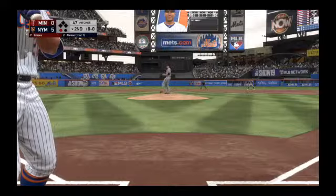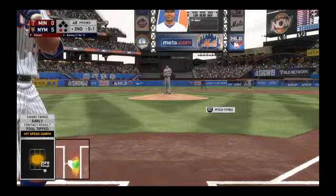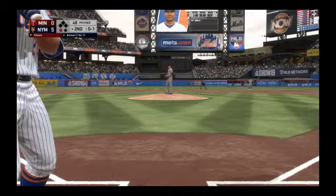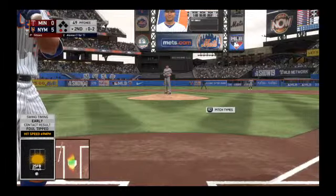Ready with the first pitch. Here it comes. And a little behind on the fastball there as he pokes it foul at strike 1. Into the windup. Here comes the 0-1. Another one fouled off, and he's quickly behind 0-2.